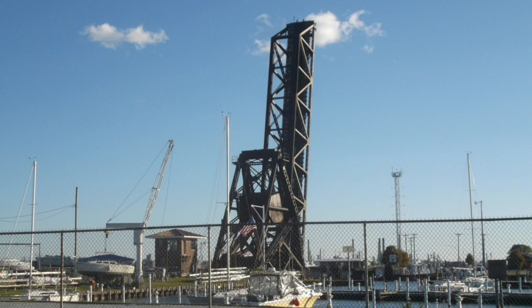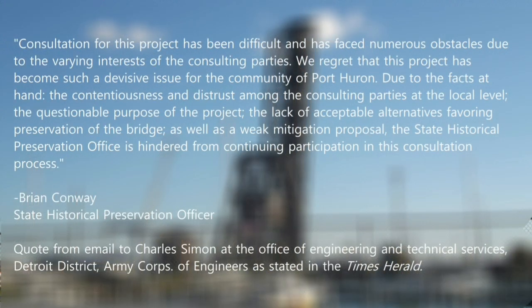In the spring of 2019, the State Historical Preservation Office stopped participating in negotiations with this bridge. Quote, consultation for this project has been difficult and has faced numerous obstacles due to the varying interests of the consulting parties. We regret that this project has become such a divisive issue for the community of Port Huron. Due to the facts at hand, the contentiousness and distrust among the consulting parties at the local level, the questionable purpose of the project, the lack of acceptable alternatives favoring preservation of the bridge, as well as a weak mitigation proposal, the State Historical Preservation Office is hindered from continuing participation in this consultation process, end quote.